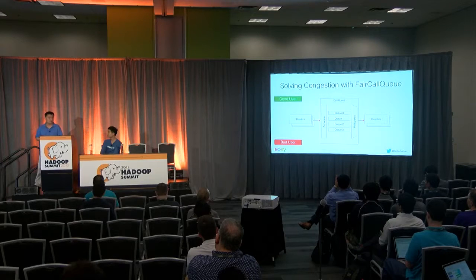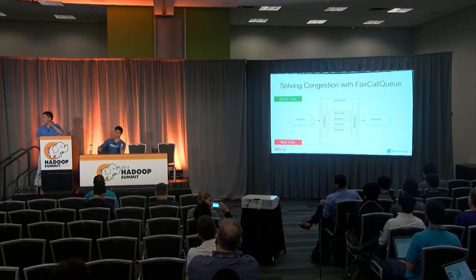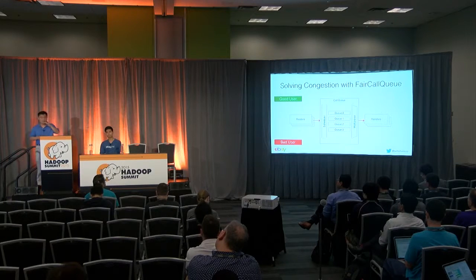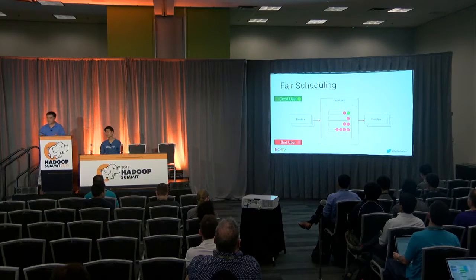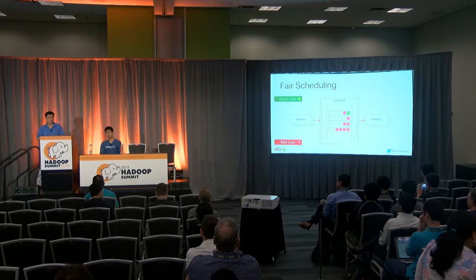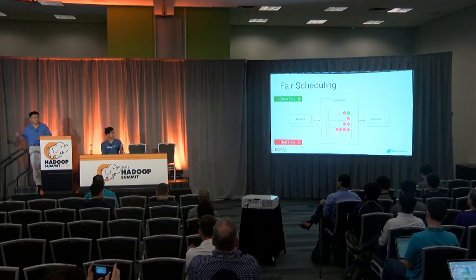Instead of using a single FIFO queue, you use several sub-queues with different priority levels. So in this diagram, there are 4 sub-queues, with Q0 being the highest priority queue and Q3 being the lowest priority queue. Then as RPC requests come in, a scheduler will keep track of the call volume of each recently active user. And we use that data to compute the priority of each RPC call and assign the call to the corresponding subqueue. The higher the call volume, the lower the priority.